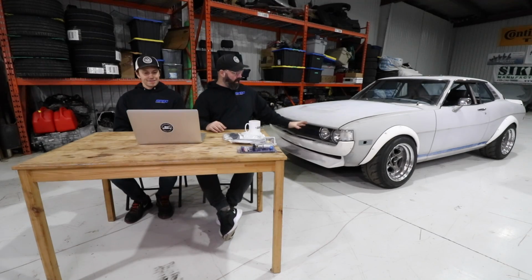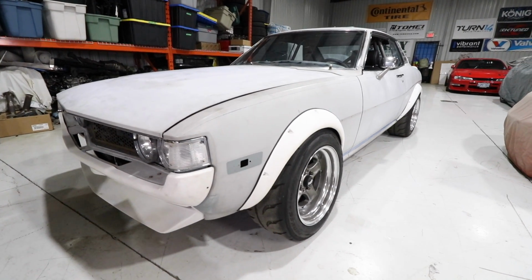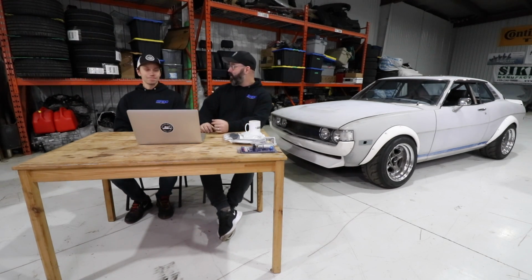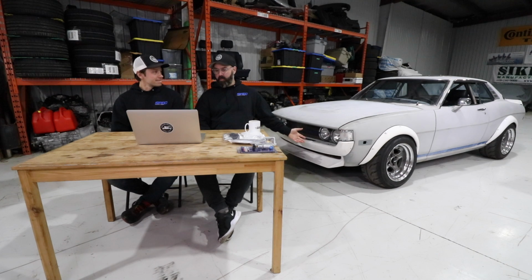The whole TRD spoiler, JDM smiley bumpers, and fender flares, that whole setup, which are fiberglass pieces from Toy Sport, all cost a little over $1,000. Yeah, that's expensive. It is. But one chrome smiley bumper is like $1,000, $1,500. Jeez Louise. And I might eventually get chrome smileys on it.